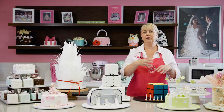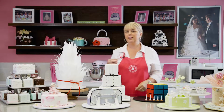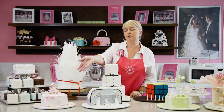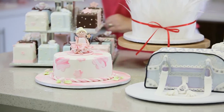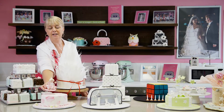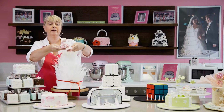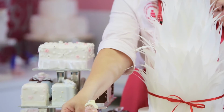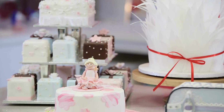Once you've learnt the basics of covering cakes, then sometimes we want to learn a few more skills. So here I've created the fairy figurine. This cake design has a beautiful little 3D fairy that I've made, and I've popped it onto a little plaque so that you can keep it as a keepsake. It's a really pretty little design and really quite popular.